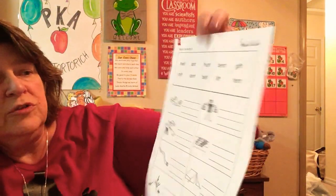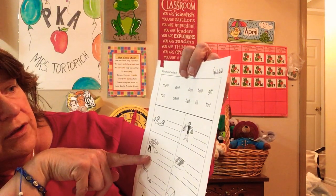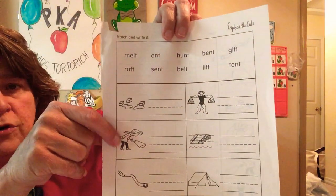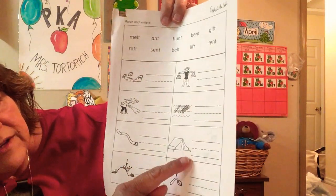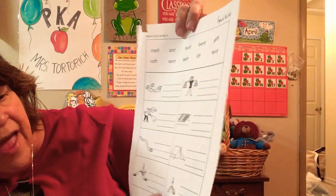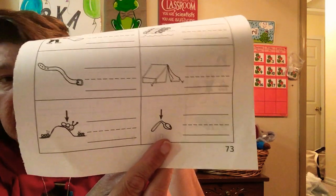Okay, I'm going to tell you what these pictures are so you'll know. Lift. Let's see. Hunt. This little girl has her flashlight. She's hunting, going on a hunt for something. Raft. Belt. Tent. Ant. And bent. Oh no, the spoon is bent. So find the word, write it on the line.